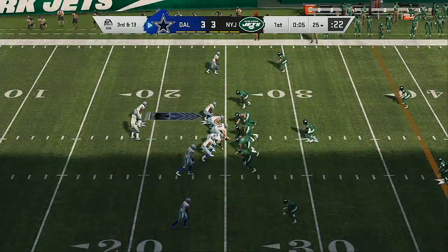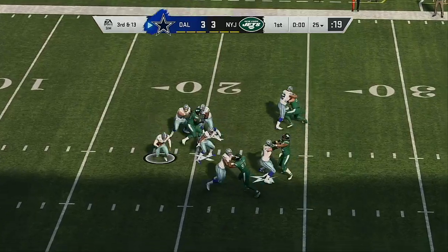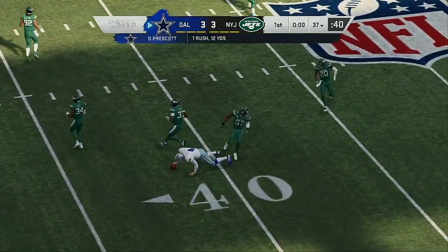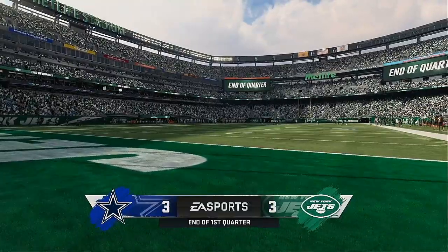Try to get one more in here before the quarter breaks. Off play action to Elliott. Here's Prescott sliding out of the pocket. He can run for it, and he will. These two teams all tied after one.